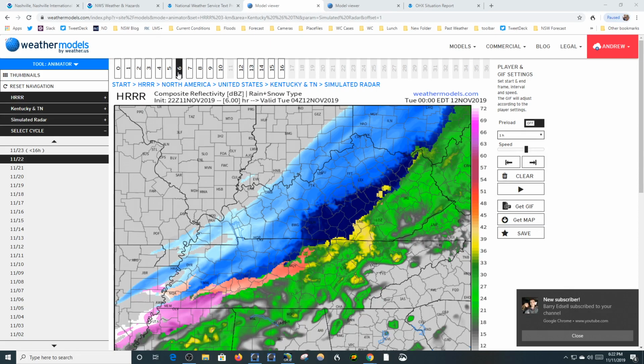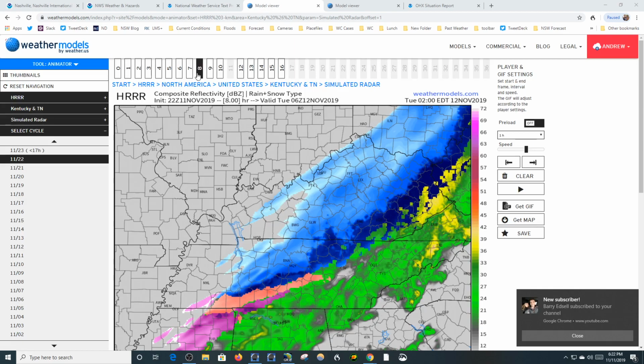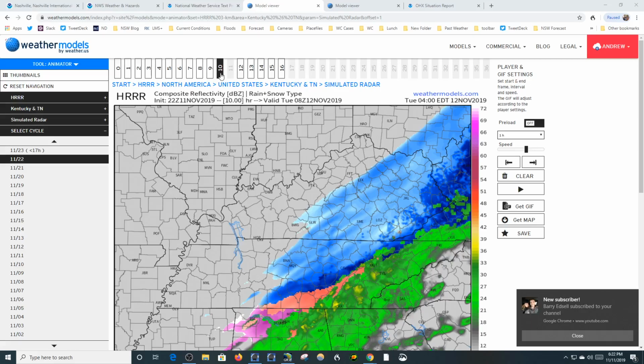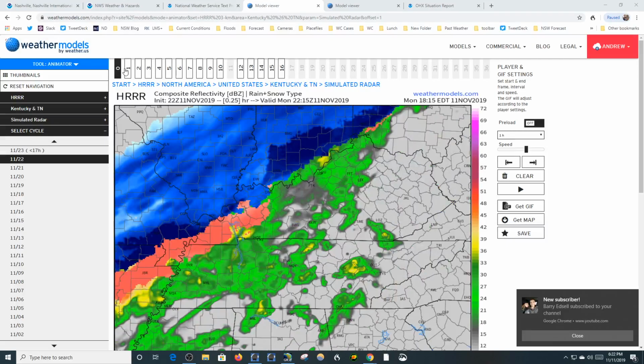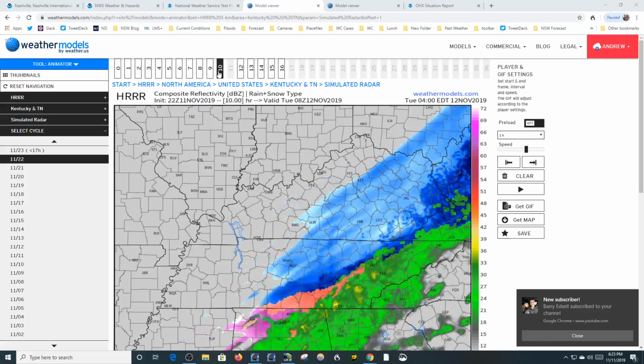In Williamson County, we should start seeing a mix around 10 p.m. here, and then 11 p.m. And then by midnight, everyone should see snow if this model is correct. And we'll talk about why it might not be correct here in a minute. Then you run forward into 1 a.m., 2 a.m., and 3 a.m., the light snow will fall off. Now again, this is just one run of one model, the HRRR model, but I think it's lining up reasonably well with what we're already seeing on radar.